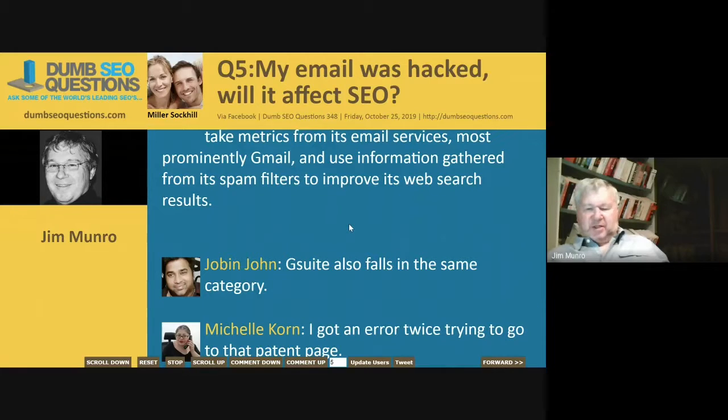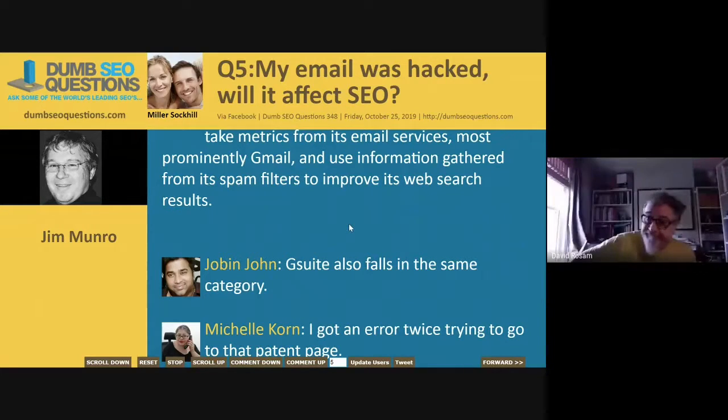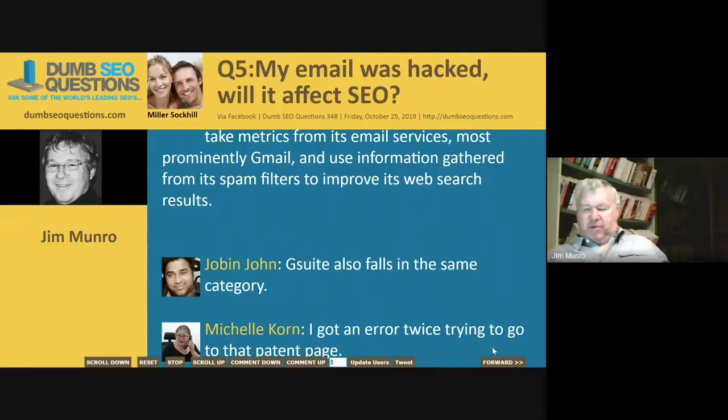Will we go on to the next one, David? Yep. My goodness, we're ripping through these. We're up to number 6, almost halfway through.